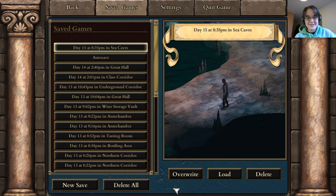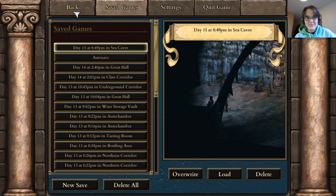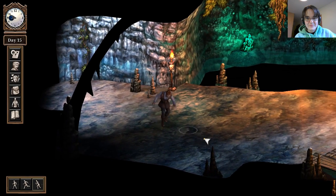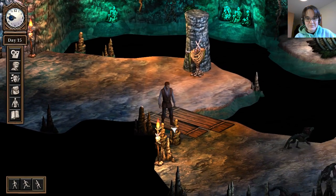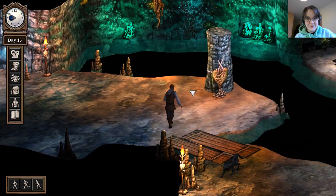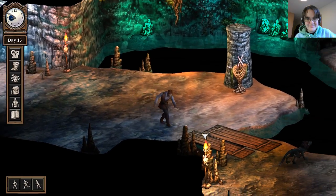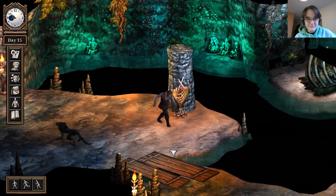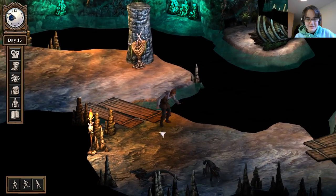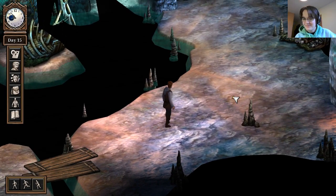And now I have to try to get past those things again. Yay. It's gonna be fun. It's gonna be next to impossible. But in a fun way. First one. Run, run, run, run, run, except sneakily.